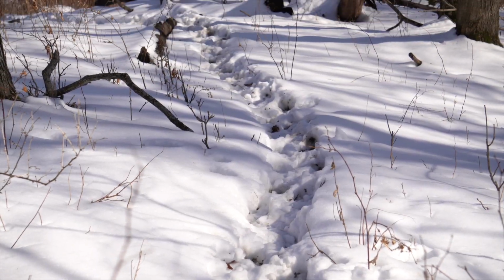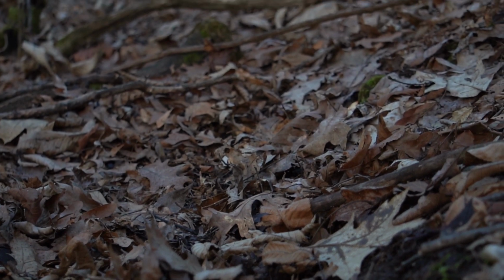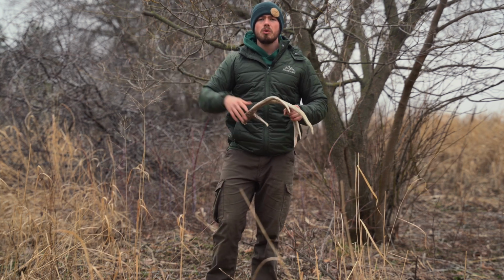Now, every time I pick up a horn, I'm asking why. I'm trying to understand how I can learn this deer more from this horn. Is it on the edge of a bean field, a corn field? Is it in your food plots? Do you have a picture of this deer just before he lost it? Where was he coming from? What bedding area was he coming from? What was the wind in that area?